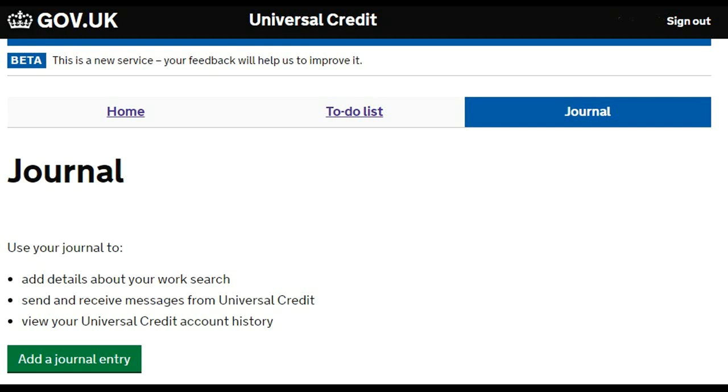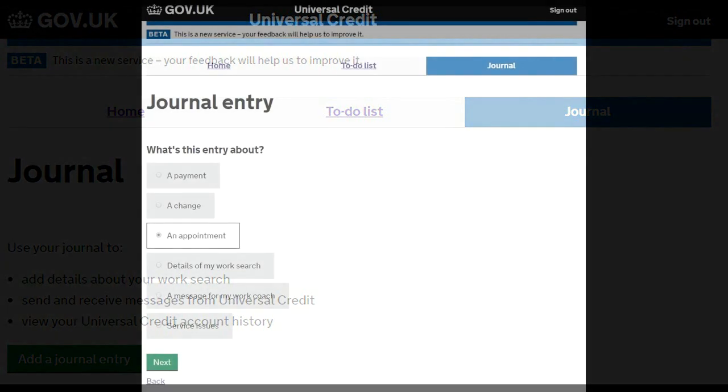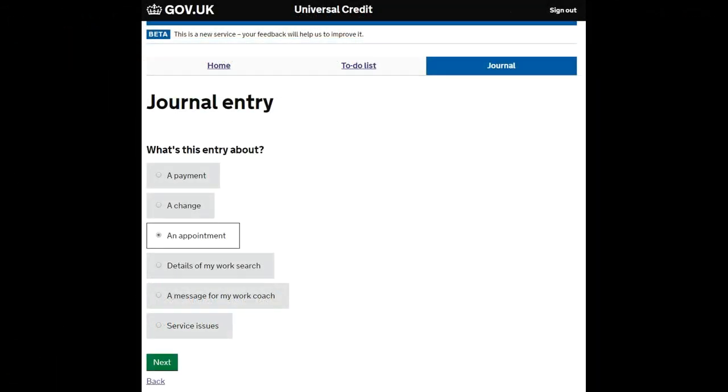We're going to have a quick look now at doing a journal entry, again in still images. But if you click on the green button that says add a journal entry, you will now see options for stating what your entry for your journal is going to be about. As you can see, the categories are fairly wide-ranging and fairly self-explanatory. So for our example, we're going to say that we can't attend an appointment. So we click on an appointment and then we click on next.